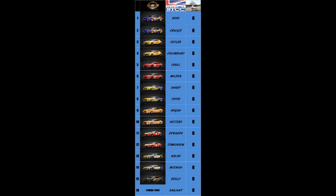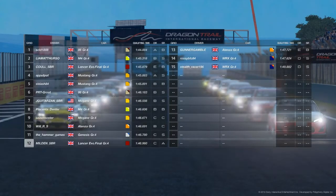And here's the drivers. So we got Ross and Craigie in the Subaru, Osler and Colombero in the Renault, Cool and Milden in the Alfa Romeo or Mitsubishi, Sharp and Piper in the Ford Mustang. Then we've got Reagan and Suter in the Mazda. That's Edwards and Tompkinson, the reigning champion, in the Toyota. Welsh and Liam in the BMW, and I think it was Nick and John initially in the Halford Hyundai.